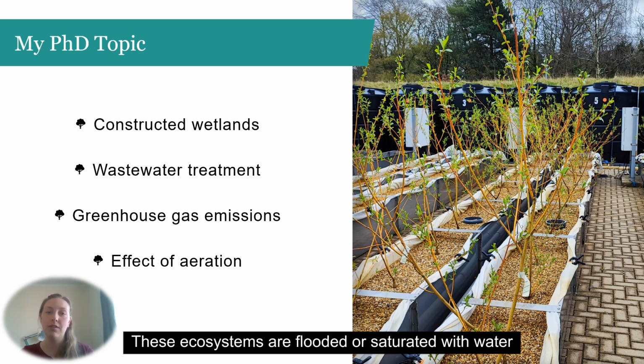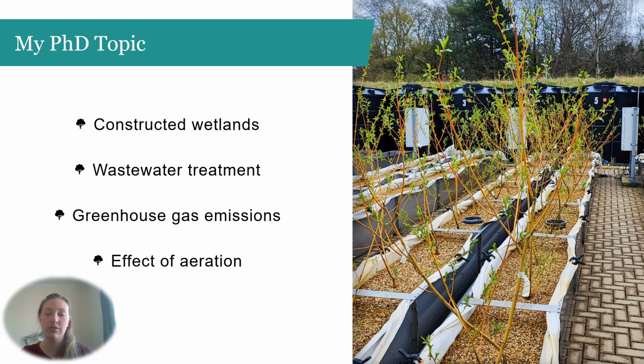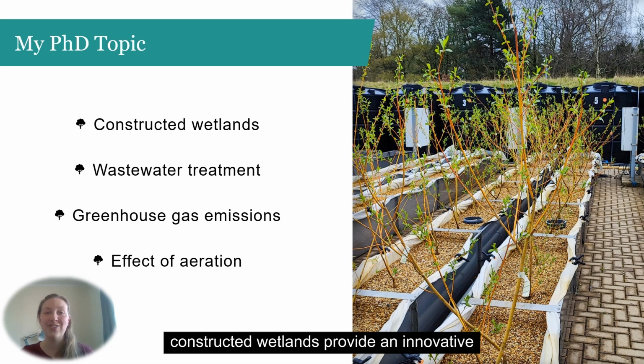These ecosystems are flooded or saturated with water either permanently or seasonally, and as a result, different biogeochemical processes occur. Wetlands store carbon, naturally clean flowing water due to these biogeochemical processes, and provide a natural solution to climate change. Due to this, constructive wetlands provide an innovative way to treat wastewater while providing environmental protection and conservation.